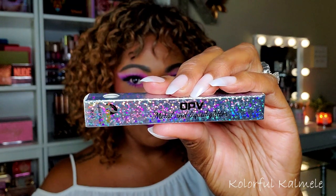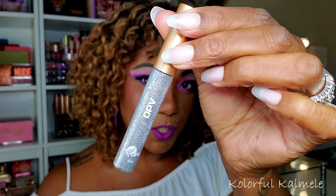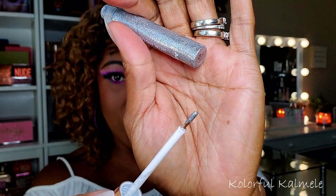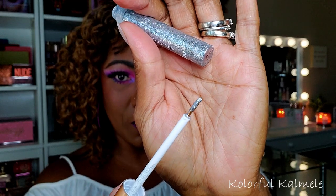Okay, so this first item here is from OPV. This is what it looks like. So it looks like this is a glitter liner, because it's a very narrow packaging. Now, I did look to see what was going to be in this box, but honey, I don't remember. So we'll find out together. So yeah, this is a really pretty kind of silver glitter liner. Let me show you what the applicator looks like. Okay, so yeah, it's just your typical glitter applicator, and it looks very, very pretty.